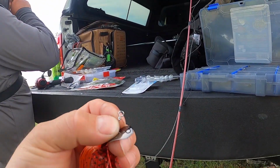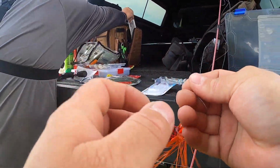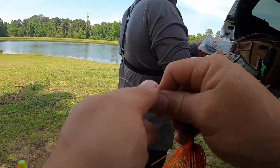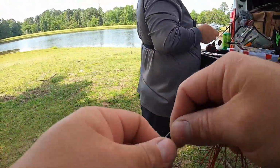Are you? Yep. Yours is the white one though. I love white chatterbaits. I've never really thrown the crawl ones just because I have thrown them in the past. I just never had luck with them, so I kind of stayed away from them. But today is the day, mi amigos.